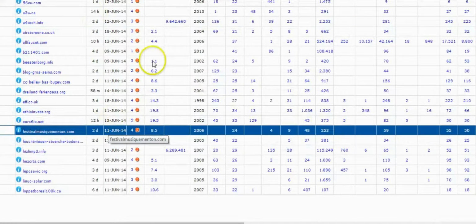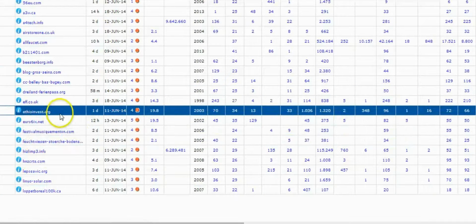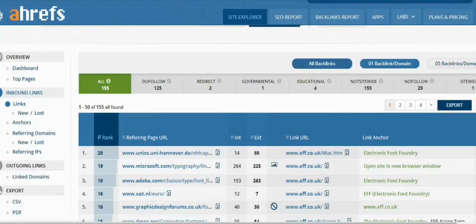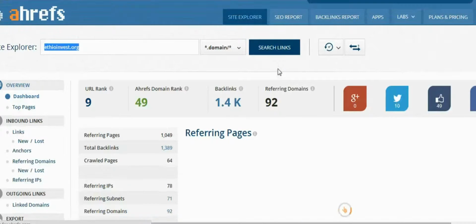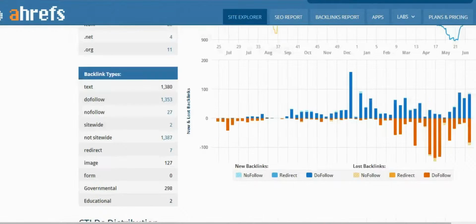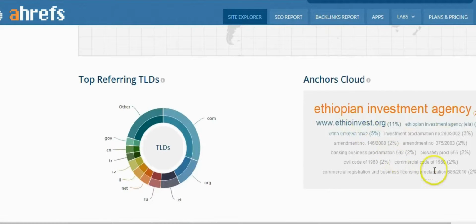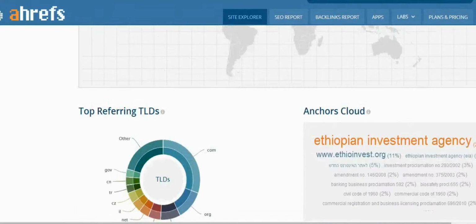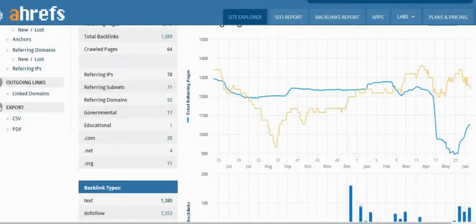Now, let's keep looking. Let's see if we can find anything else, right? So if I keep going through the list, usually .orgs are pretty good. So let's take a look at Ethio Invest. Again, same thing. Throw that into Ahrefs. And again, first thing I'll always do is look at the Anchors Cloud. So it all looks pretty diversified. Doesn't look like they're trying to. Doesn't look like any spam or anything right off the bat.